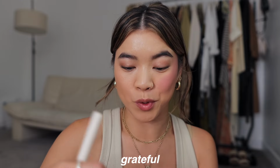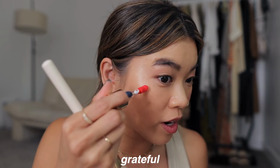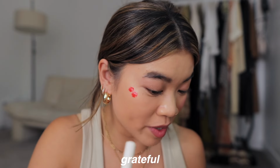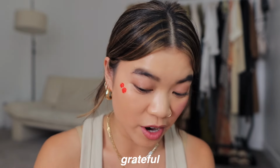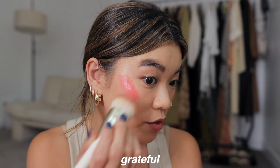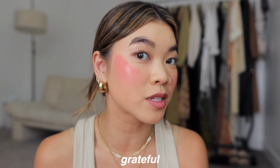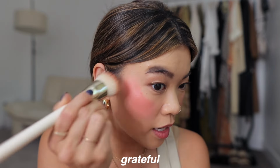And then this is the shade Grateful, which is a bright, punchy red. And this one, I'm excited to see how this looks on my skin because this one is very, very vibrant. But if I had to guess, it's gonna blend out beautifully. I feel like when you apply this blush, it's always terrifying in the beginning of what it's gonna look like. And then as it blends, it gets better and better.